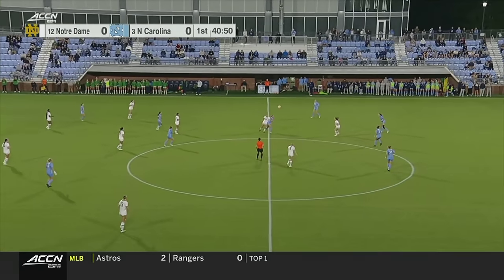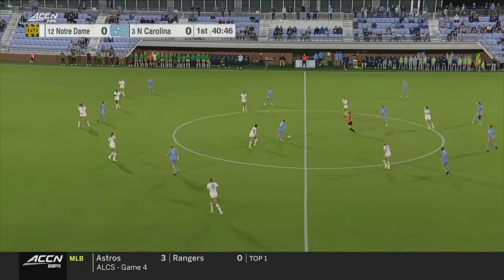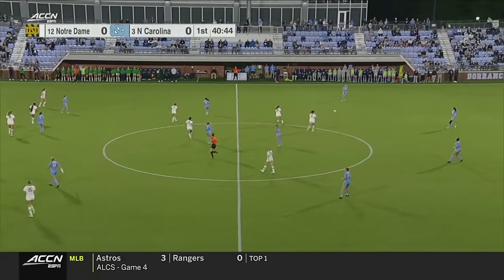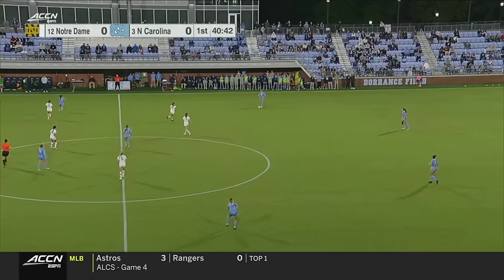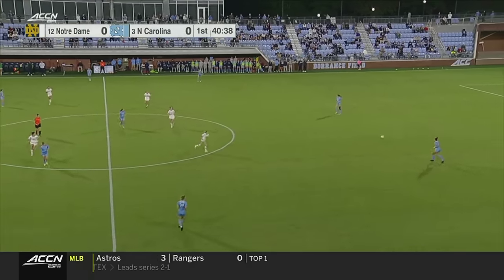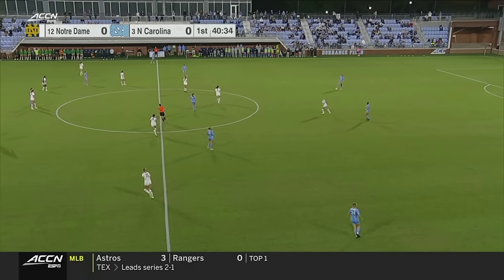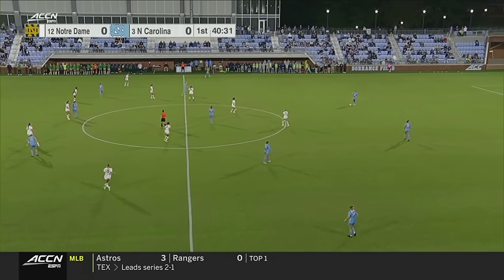Positive play, aggressive, especially in the midfield for the Tar Heels, and creating some of these turnovers that are leading to their attacks. But goes back to our point about Notre Dame and their pragmatic approach and how they stay tight between the lines. But the biggest challenge for them is once they do win it, can they be patient? Can they be composed?